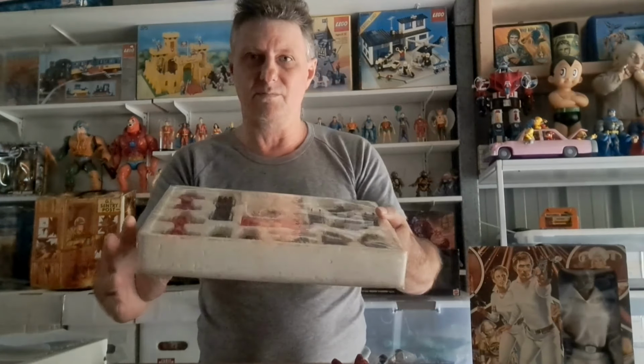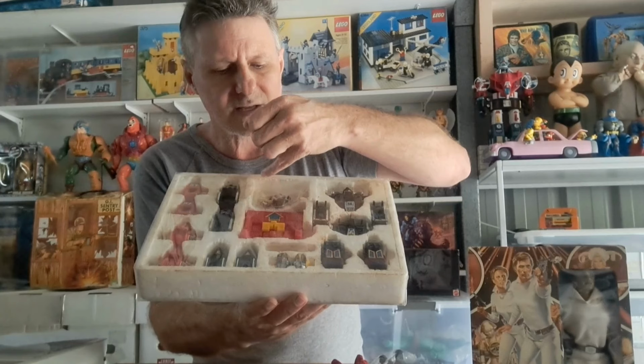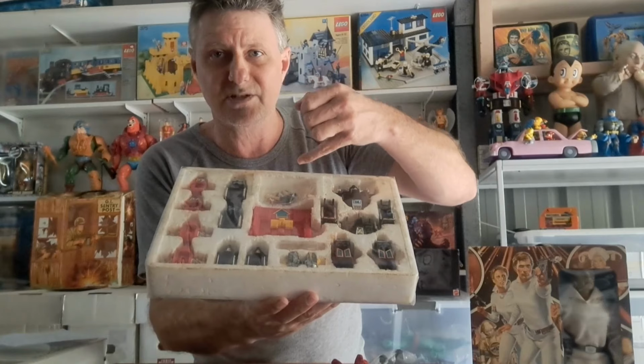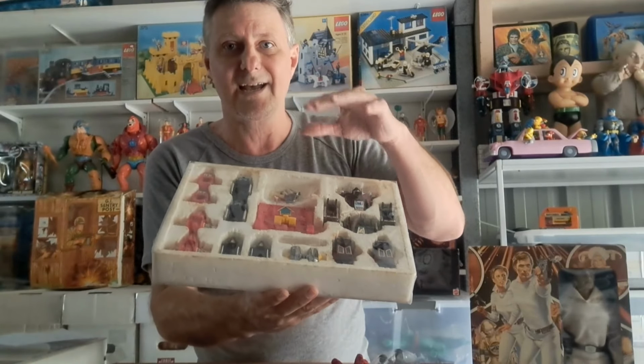Okay, this one actually is complete, and I'm not going to tip it because I don't want everything to fall out, but there it is. These little men in here, they actually sell individually for about $90 to $100 each. So a very rare set to get complete, okay? But I've got one. I've got one right here.